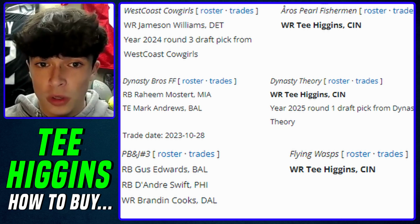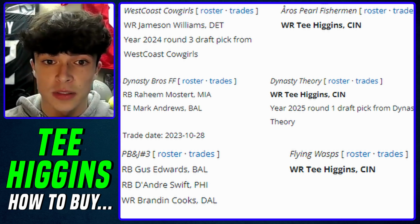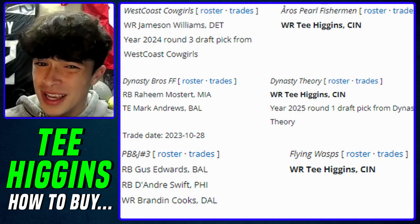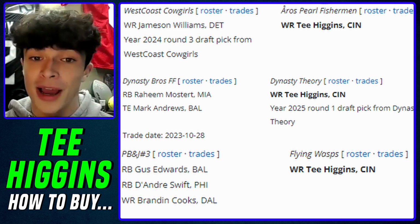I've seen him go for a 24 first alone. Before this season, you'd probably have to pay 2 firsts to get Tee Higgins. Maybe a first and a second, but usually you'd have to pay 2 firsts. So I'd be buying the heck out of Tee Higgins.